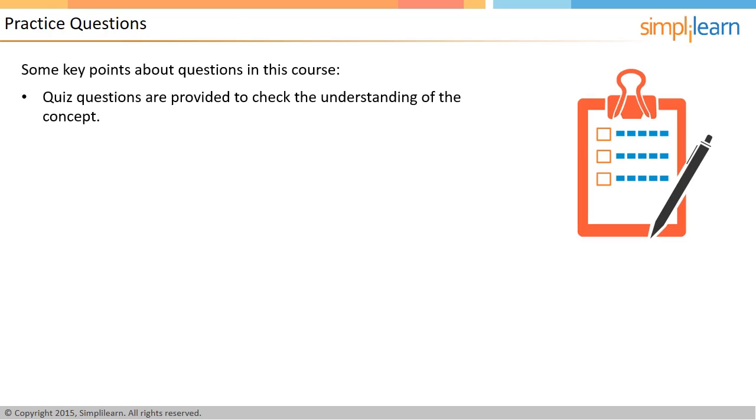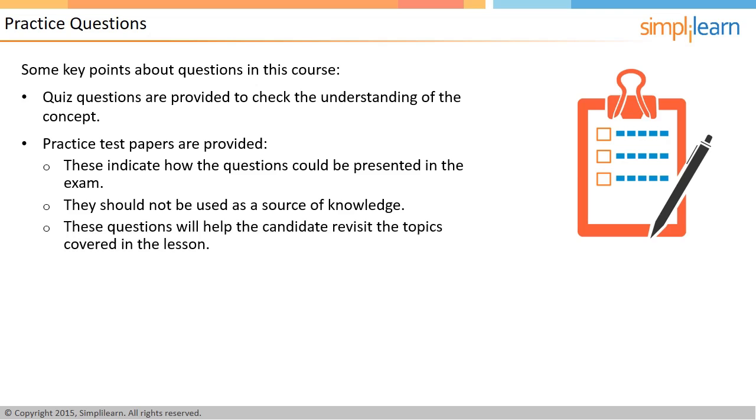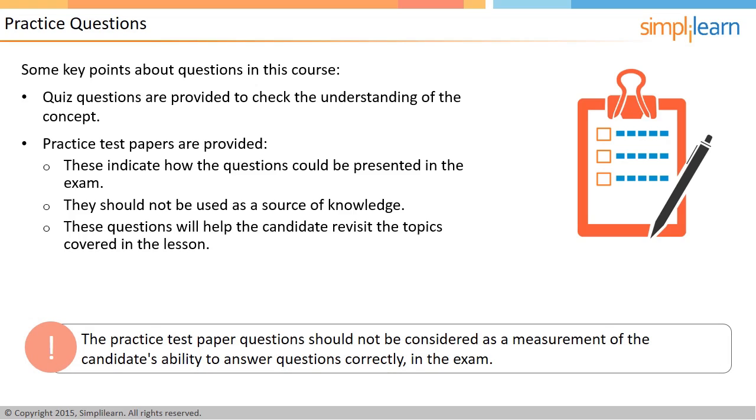Each lesson is accompanied by a set of quiz questions designed to test your knowledge. Simplilearn also provides a number of practice test papers developed by Agile subject matter experts to prepare you for the exam. These test papers will only indicate how the questions could be presented in the exam. They are not intended to be used as a knowledge source. However, they will guide you to the topics you might want to revisit. The practice test paper questions should not be considered as a measurement of the candidate's ability to answer questions correctly in the exam. The actual exam questions will be the final determinant of your success in the PMI-ACP exam.